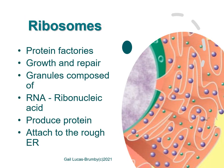The ribosomes are a protein factory. Protein is for growth and repair. And ribosomes are made up of granules of RNA. Repeat after me, ribonucleic acid. Ribonucleic acid, or RNA, is what the ribosomes are made of, and they produce protein. They are attached to the rough ER, endoplasmic reticulum, and they are collected by the Golgi apparatus, where they're then processed. So ribosomes are a protein factory for growth and repair made of ribonucleic acid. They look like little Ribena berries in all the pictures.